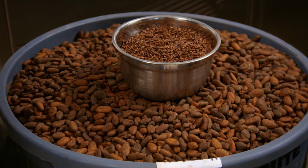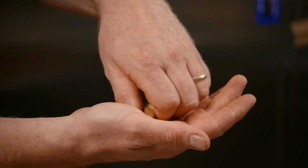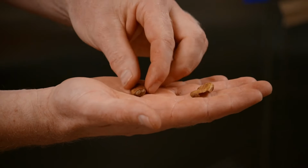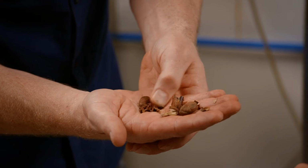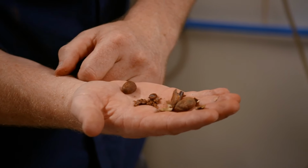Oh, that is heavenly. Okay, so this is the process where we're going to crack and winnow, which is the next stage of chocolate production. Essentially it's where you take a cocoa bean, you remove the shell using air and vibration, and you're left with the cocoa bean. It has fracture marks on it, and once you apply a little bit of pressure, you'll see it breaks into these small bits, and the bits are called nibs. And this is what we use to make chocolate.